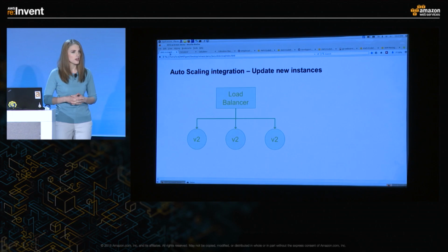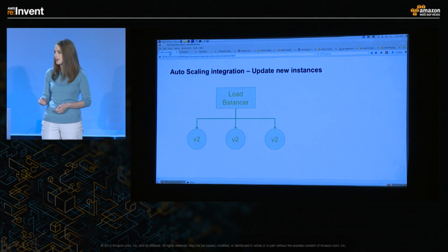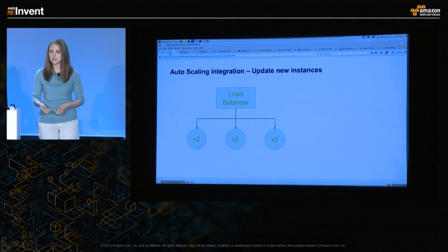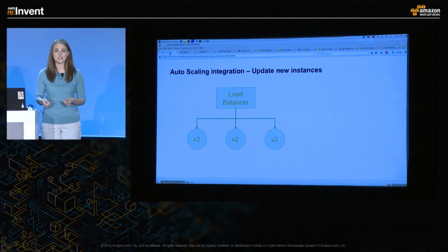The next feature I want to talk about is our auto-scaling integration. I've mentioned a couple times that I'm using auto-scaling for my test and production environments. Auto-scaling is an AWS service to help you scale up or scale down your fleet of servers. You can scale it all the way down to 1, just like I'm doing in my test environment, or you can scale it up to thousands in your production environment.